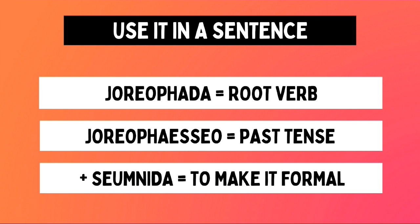So, as mentioned, 졸업하다 is the root verb. And if we want to say graduated, we just need to transform this verb into its past tense form. So how do we transform it into past tense? Just like the usual method, we remove da from the ending of 졸업하다. So we're left with 졸업하. And then, to make it past tense, we just add 였어 to 졸업하. So that results in 졸업했어. Again, 졸업하다 is the root verb, and when it is transformed into past tense, it becomes 졸업했어.